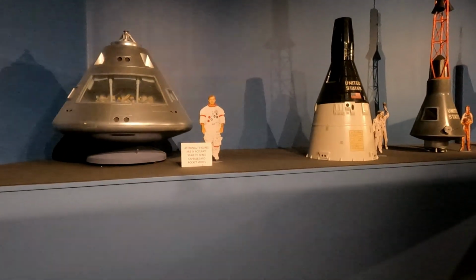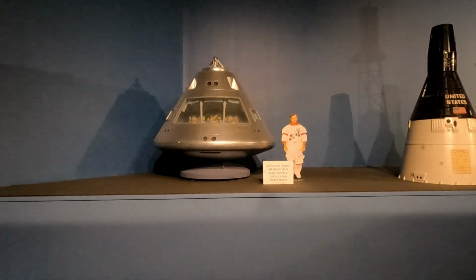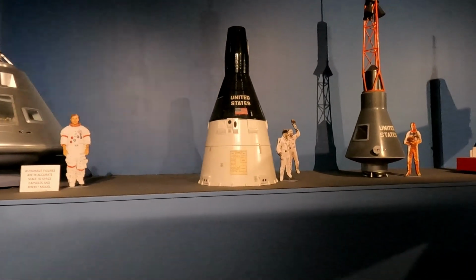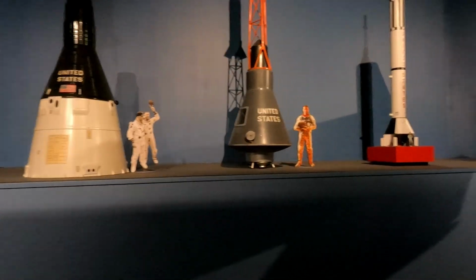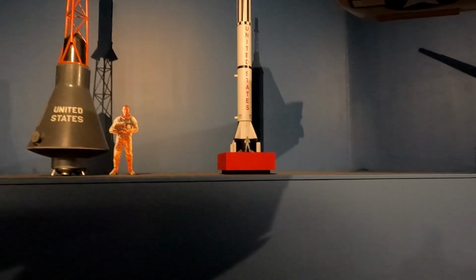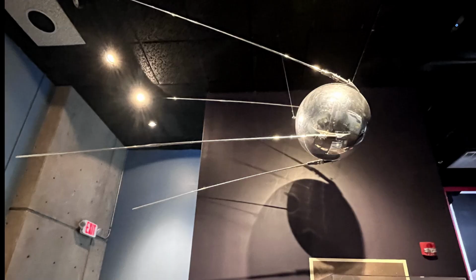Astronaut figures are in accurate scale to space capsules and rocket model. Apollo, Gemini, Mercury, United States, Mercury Redstone rocket. There's Sputnik, the first satellite.